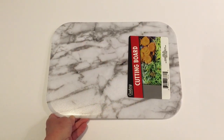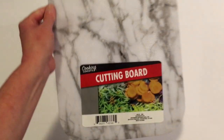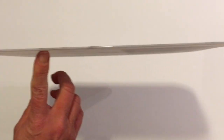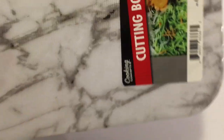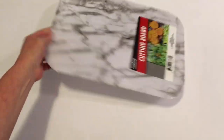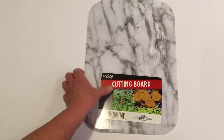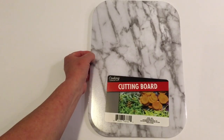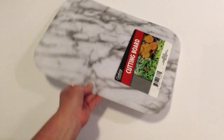And next, they have out these new cutting boards, the marbleized cutting boards. It's really pretty. And this is by Cooking Concepts. And I like this because it's flat. I mean, it's very thin, and it has these like little grooves in it. You can hear it. I'll hold it up closer so you can see the impressions on it. But I thought this was really nice. And I should have got two and got one for my daughter as well. And I will when I go back. But I just really like this little cutting board. And it is a good size cutting board as well. It's not small at all.